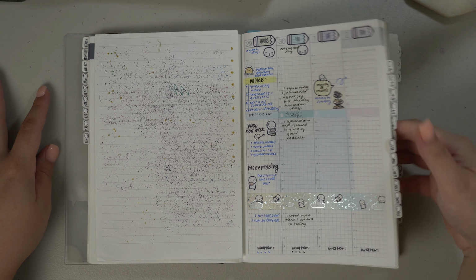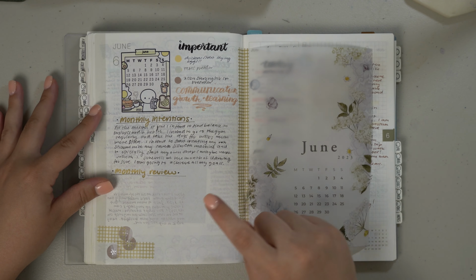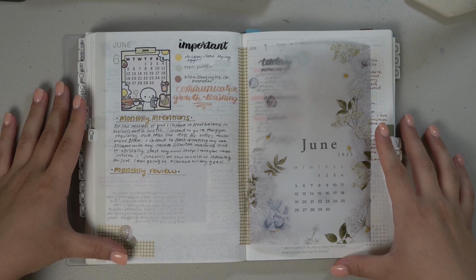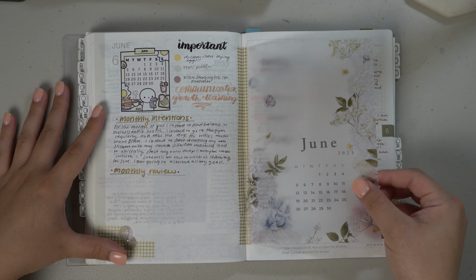Moving on into the daily section. This was my first page. I'll do my monthly review later in here. I've already done it in my common planner, and I'll show you guys there. This is a vellum from Sterling Ink.